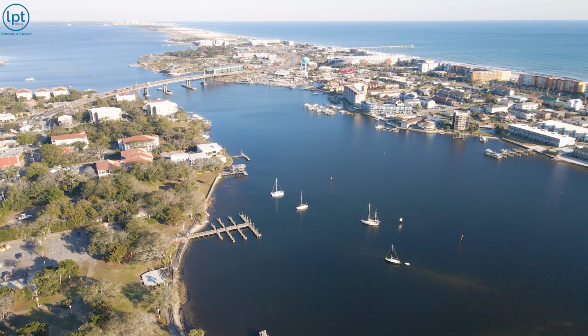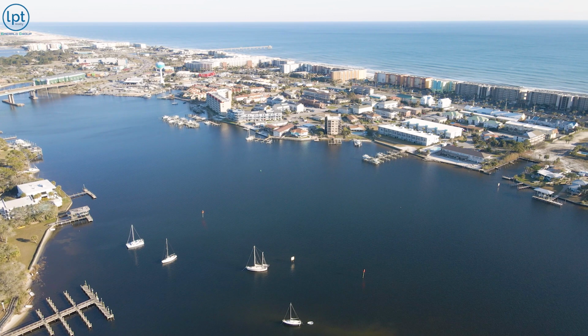This is a beach town. Literally the entire city is on the water. The whole city is on the water. Every inch of Fort Walton Beach, well, not every inch, but the entire side of the city is sitting on the water. So it is a little bit different there.